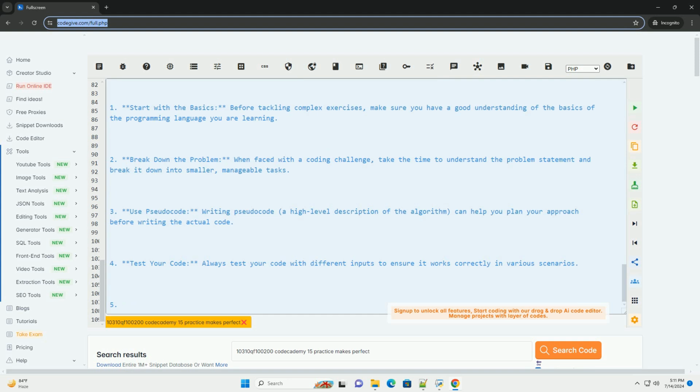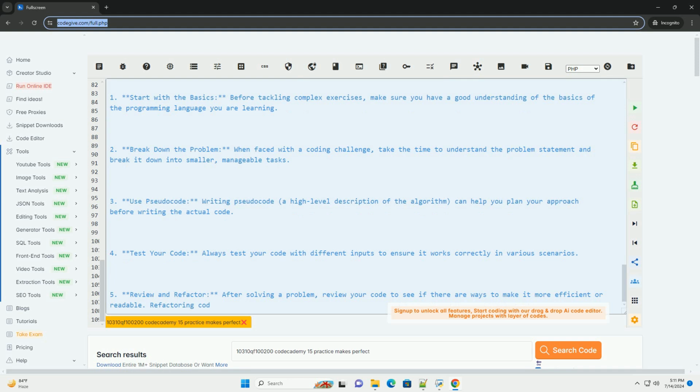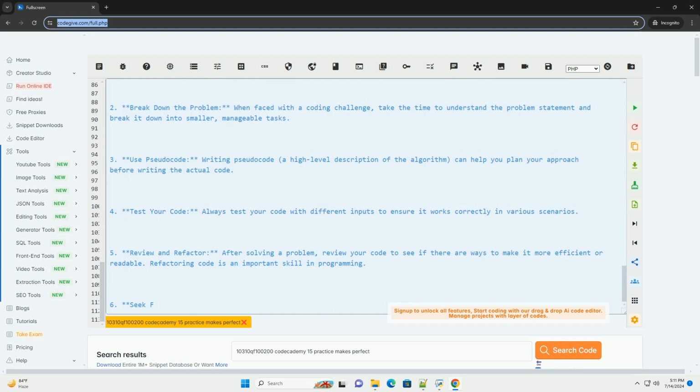Code example. Here is an example of a simple Python function that calculates the square of a number. This can be a good starting point for practicing coding. In this example, the square_number function takes a number as input and returns its square. You can practice modifying this function or creating new functions to enhance your coding skills.